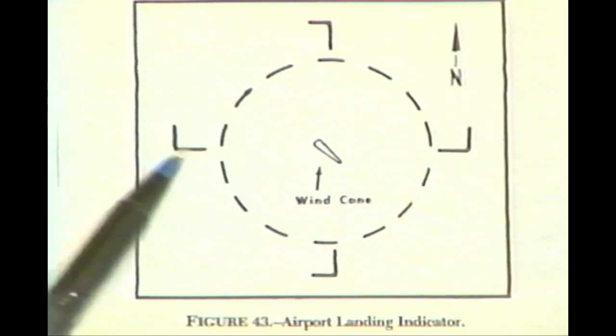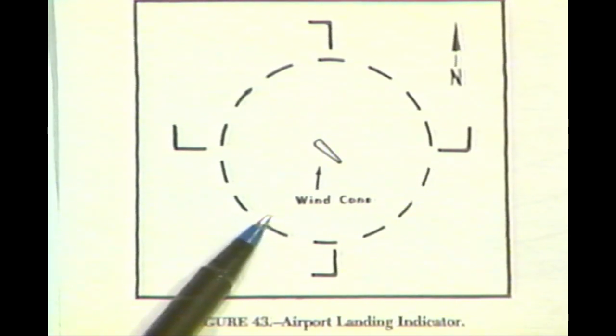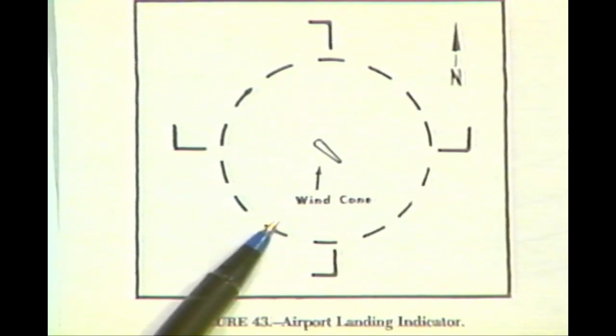Question 436. The segmented circle shown in figure 43, so why don't you turn back to the appendix section and find figure 43, indicates that the airport traffic is? All right, let's take a look at figure 43, and we see these little L shapes around a circle. We have to ask ourselves, well, what are we looking at? A lot of this we have to imagine.